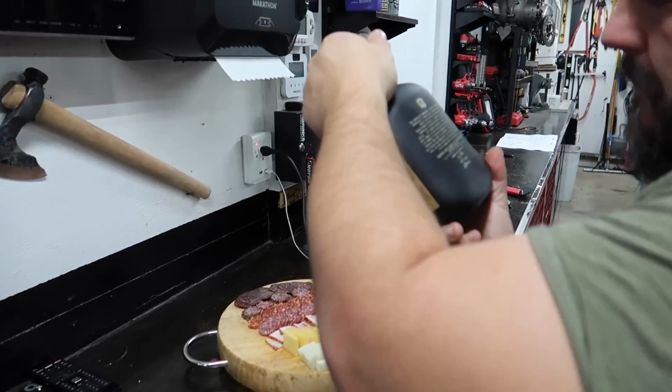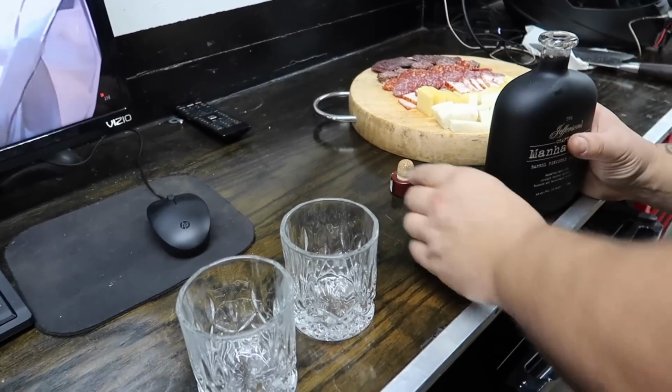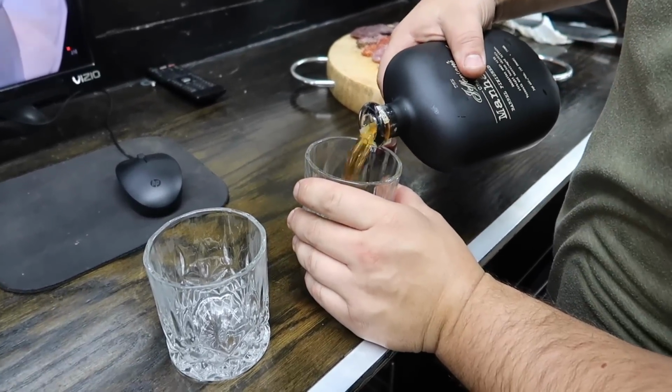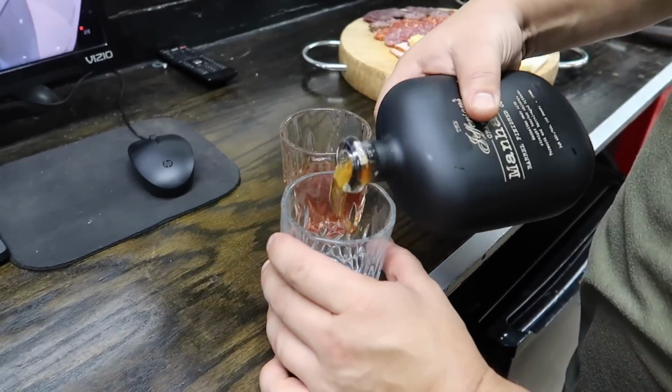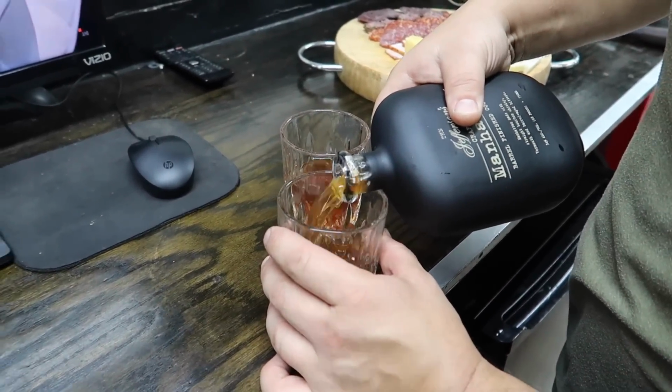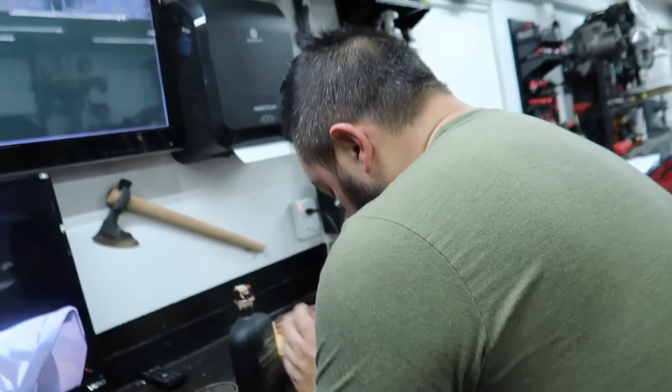All right, this is my first time having this, so let's get a real reaction on camera. You know, it doesn't feel like the build is beginning until we're really taking the bike apart. So this feels like the actual beginning of the build. This thing's gonna be completely torn apart after this.